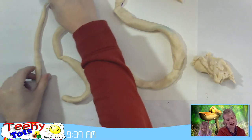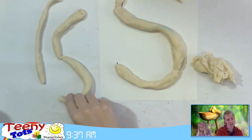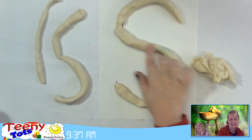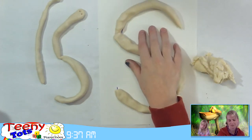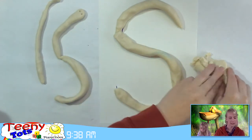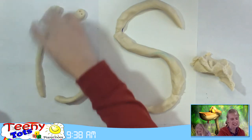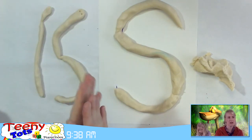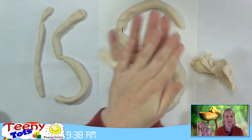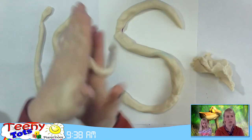Very nice. Okay, there's another snake. Okay, I've got two snakes plus my big Sammy snake over here. There's Sammy snake. Okay, let's make another one. Would you like to make a medium? Okay, there's a mommy one. There's a little one. We can make a very tiny one as well. Let's make some more snakes. Roll them between your hands. Roll, roll, roll. Lovely.